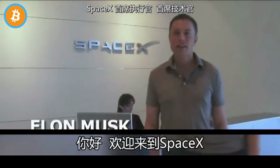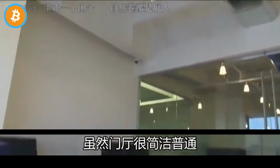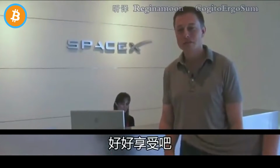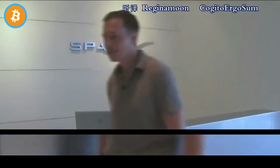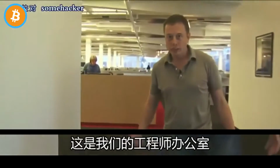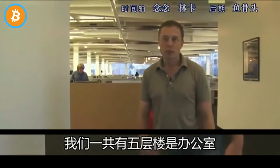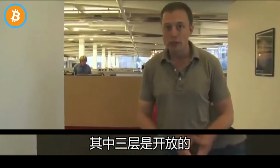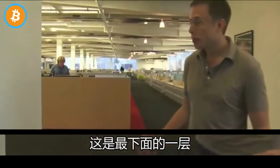Welcome to SpaceX. Here we are in the lobby. It's very white right now, but there are actually some cool elements coming in soon that will make it less white. In the front of the building we have our engineering offices and space for about 300 people per floor, and we've got a total of about 3 floors that we can open. Right now only the first floor is occupied.